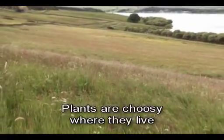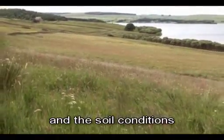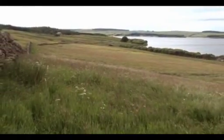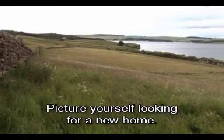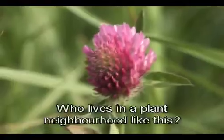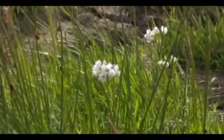Plants are very choosy where they live, and the soil conditions, along with the other residents, are one of the things they like to look at. Picture yourself looking for a new home. Does it have central heating? Is it close to the shops? Who lives in a plant neighborhood like this?